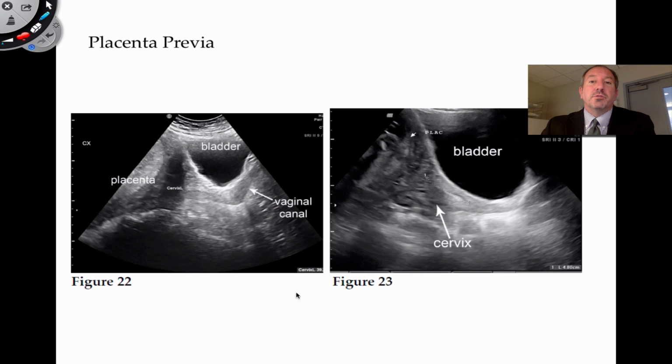And so during a routine ultrasound, a sonogram can be taken, and it shows here's the bladder. The bladder is always this sort of darkened structure. Here's the vagina, here the birth canal, and then here's the cervix. And then look at the location of the placenta. It's blocking. So this is placenta previa. And again, here's the placenta blocking the cervix. So this is what it would look like. And so what are you going to do? Well, this would be one of the reasons why a woman would want to have a cesarean section and have the baby delivered through a surgical procedure as opposed to a normal vaginal birth.